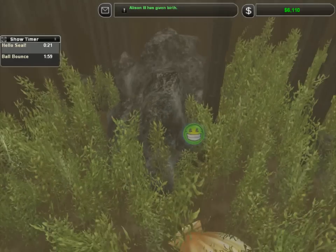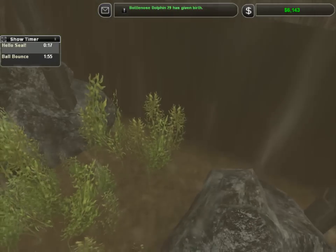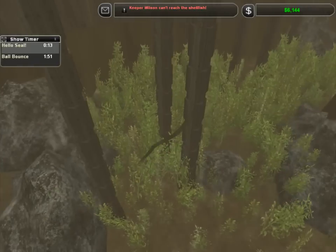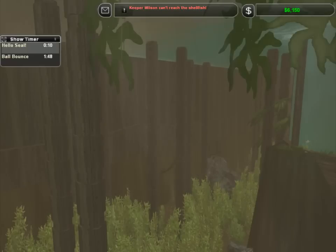Apparently, our dolphins are giving birth several at a time. Dolphin 29 and Allison the Third just both gave birth. I think they're sisters. So I suppose it was a bonding thing. The ammonites need scrubbed again. Life goes on, intern. That's basically what we're saying, is that life goes on.